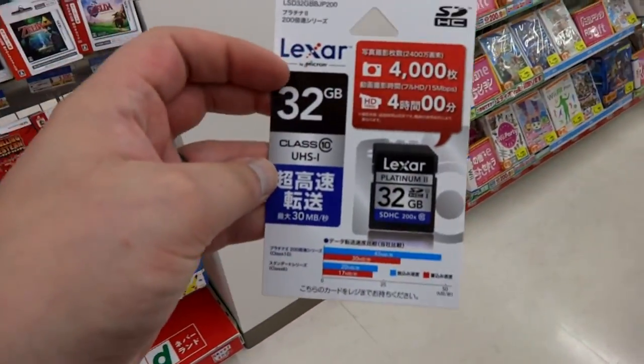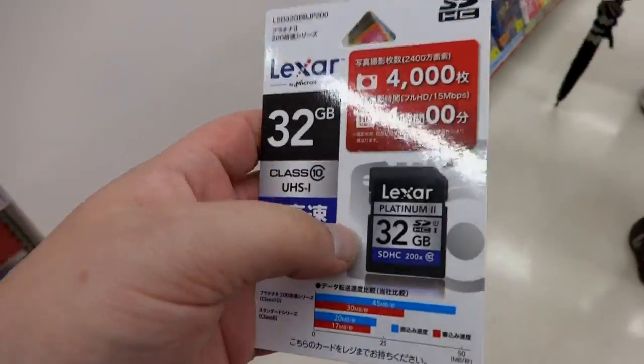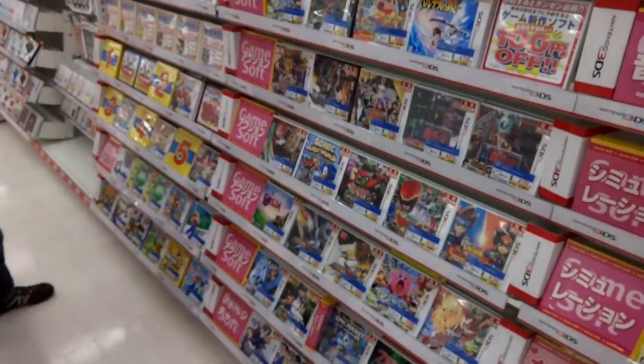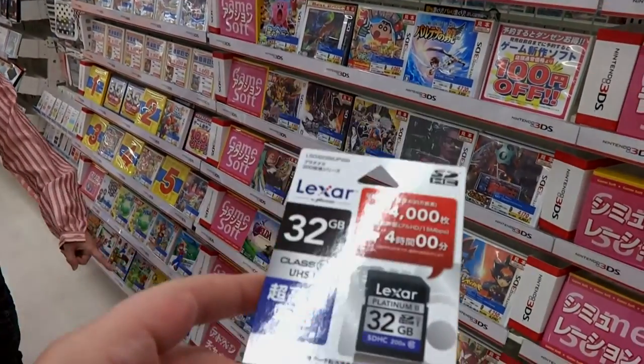Oh, found me a memory card. So I'm $100 into these things already. They're not cheap in this country. Not cheap. Lesson learned: if I ever go overseas again and want more memory cards, buy them in the States.